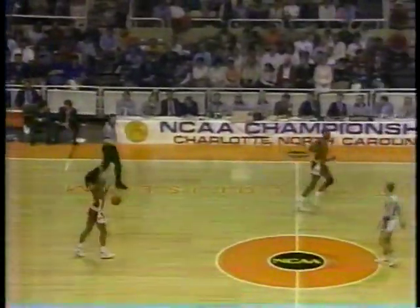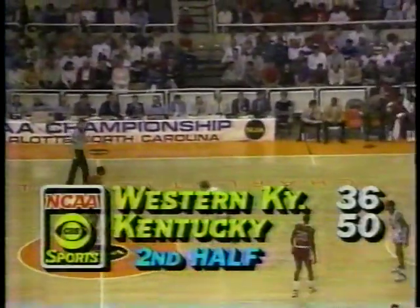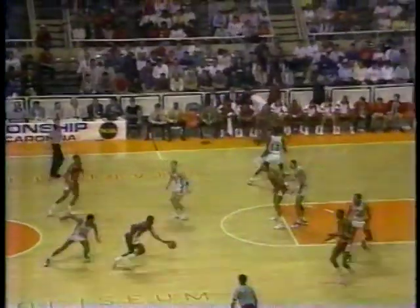Oh. And that's what Eddie Sutton was screaming at. He heard the slap. Yeah. And as you take a look at Eddie Sutton, he's still screaming at the official. The official was trying to say that was ball, but there's a difference between leather sound and flesh sound. Well, he got within a foot of the ball on that one, I think. 50-36.